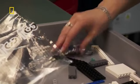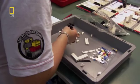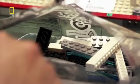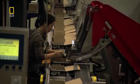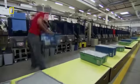The system has to keep up a steady pace across all pre-pack lines, especially during this time of year. Lego sells more than 50% of its volume in the 6 weeks leading up to Christmas. There's no doubt that the pressure, particularly in these weeks, on our entire business system is huge. Huge. I mean, we need to pack and ship, particularly ship, so many products every single day. And if that breaks down, it's obviously a big problem for us.